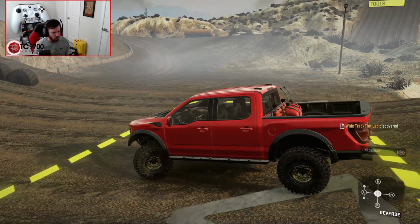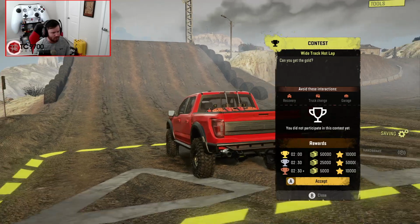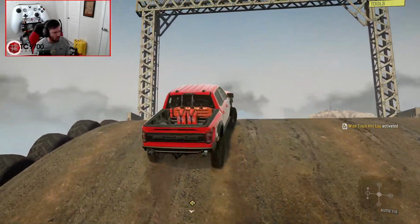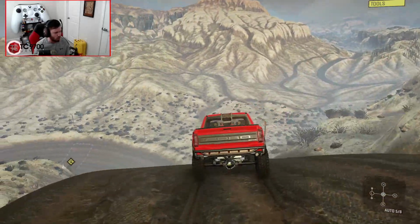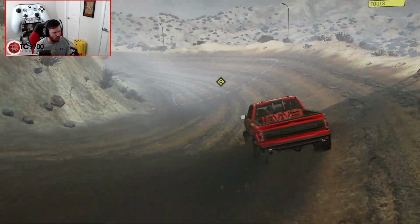So, first thing we're going to do is we're going to come out into the track and set a lap time. Let's see. 3, 2, 1. Full send. Let's go. Come on. It better tell me what my lap time is. I also almost crashed right off the bat. Let's not let that be the way we start this off.